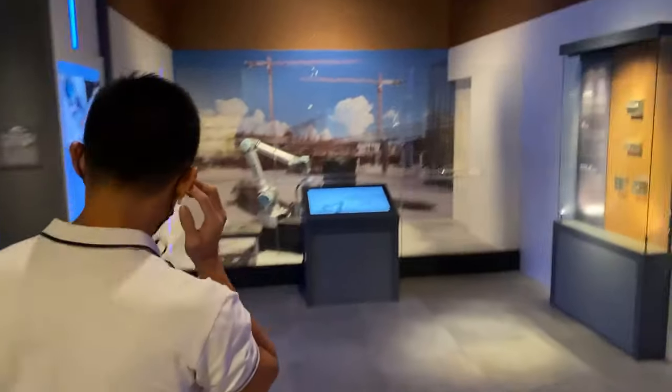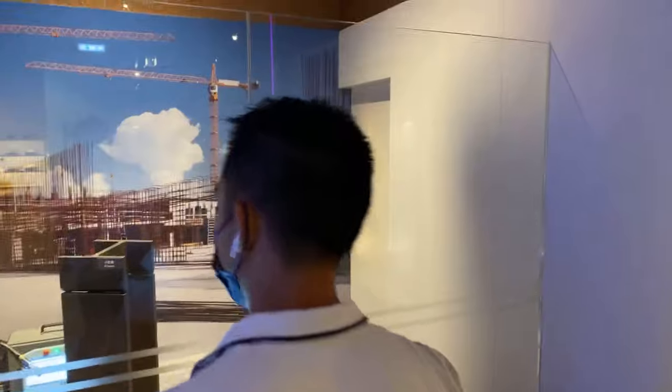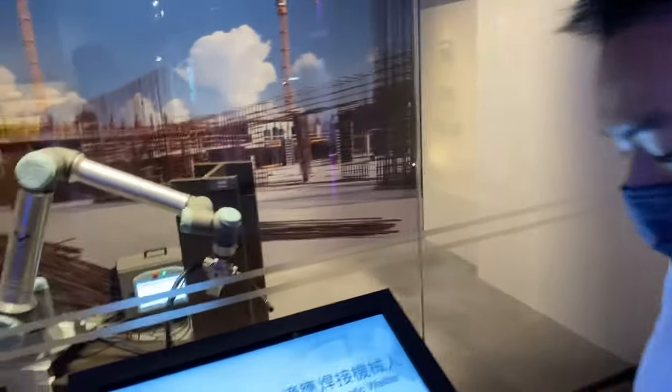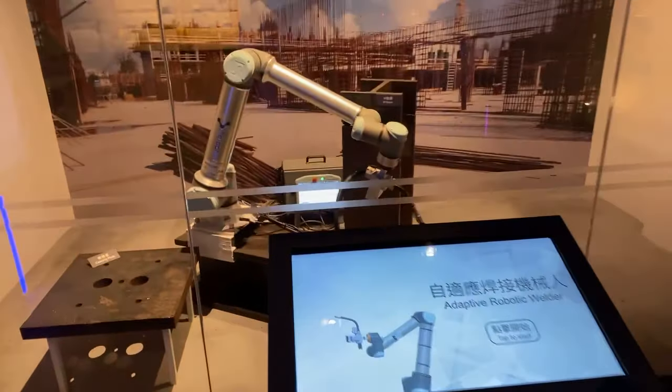So let's move on to the third robot. This is an adaptive robotic welder. This robot is made for construction building.